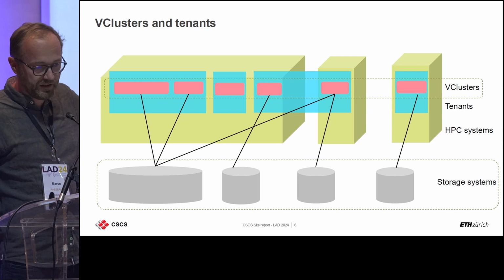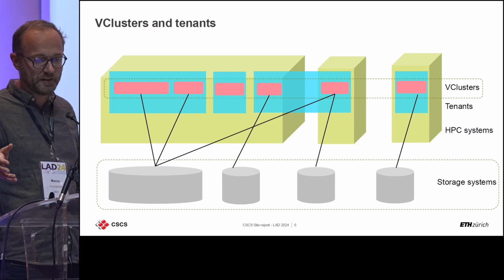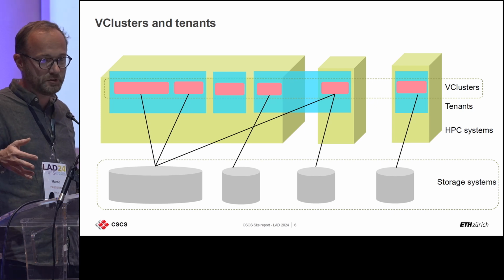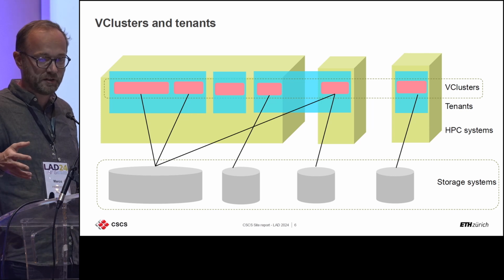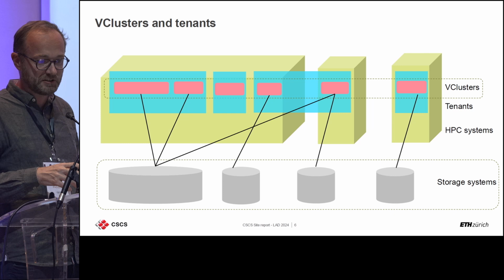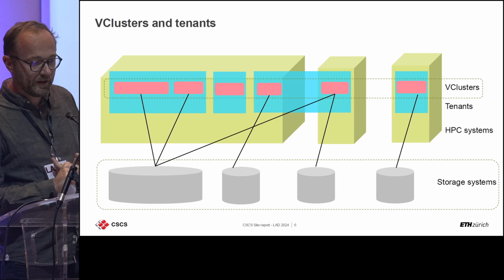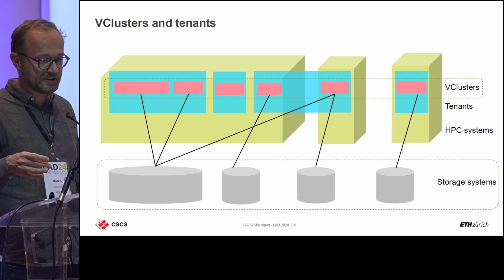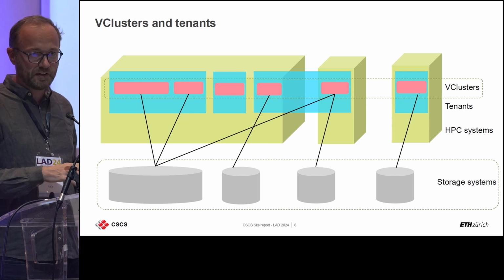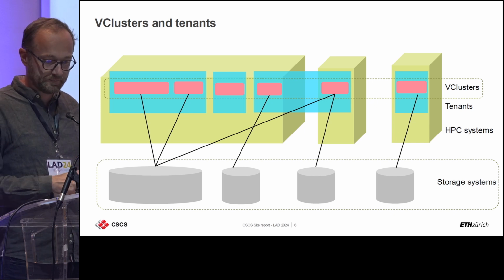Then you can see a set of tenants. These are basically our customers and how we divide them. We have a big tenant for the university user base, but then we have some smaller tenants for specific customers such as MeteoSwiss and PSI, and also CTA and SKA, if you have heard of them. Each tenant is assigned a set of vClusters. As I said before, each vCluster is either a Slurm cluster or a Kubernetes environment.